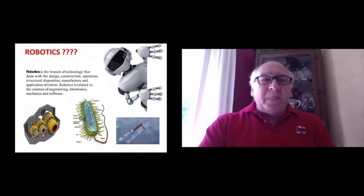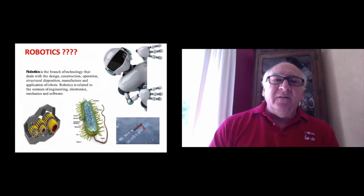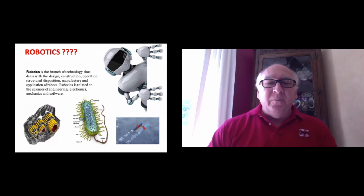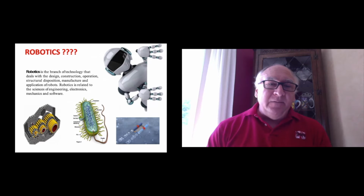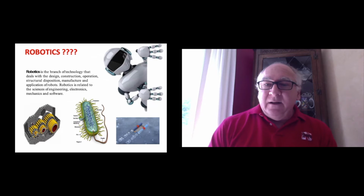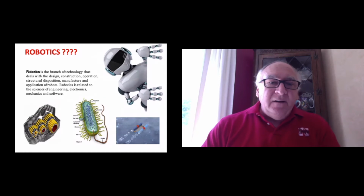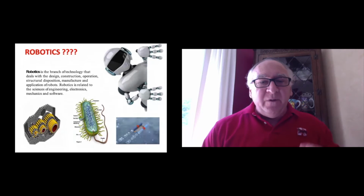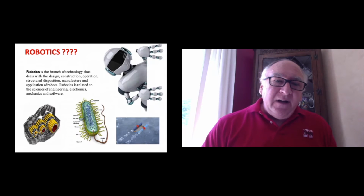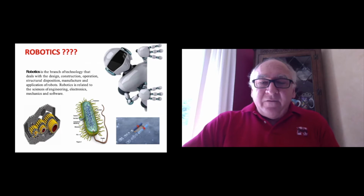Okay, and then robotics is a branch of technology that deals with the design, construction, and operation of structural, manufacturing applications for robots. The robots we're working with at the nano scale, we're basically taking atoms, realigning them, getting them to repeat different types of things so that we can get a movement. So if you look at that picture in the left-hand corner there, and also in nature, there's a lot of things we're trying to replicate, like the flagella on the microbe there, for the movement.